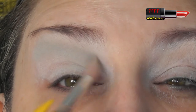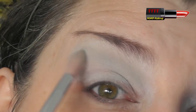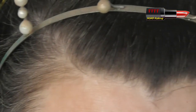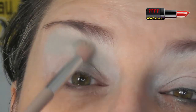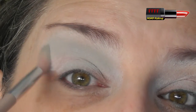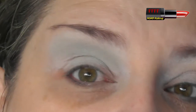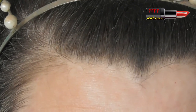Now, to get more control over the area, I've come a little bit further down the brush. But that's simply because I want to make sure I don't go too high up here. Now, obviously, this is a very light colour, but it is building up nicely, because I'm not putting too much colour on the brush each time, because I don't want to get too much fallout if I can help it. I mean, I do my base afterwards anyway, but that's not the point. But this is a really pretty colour.